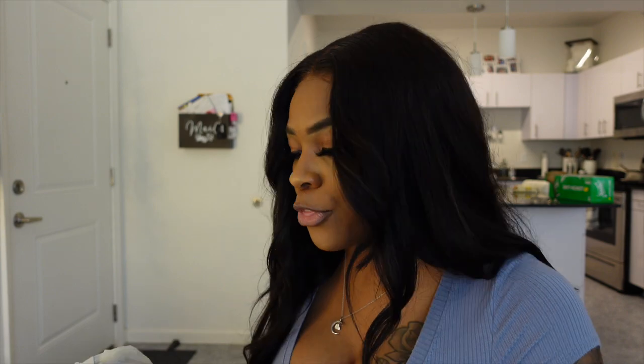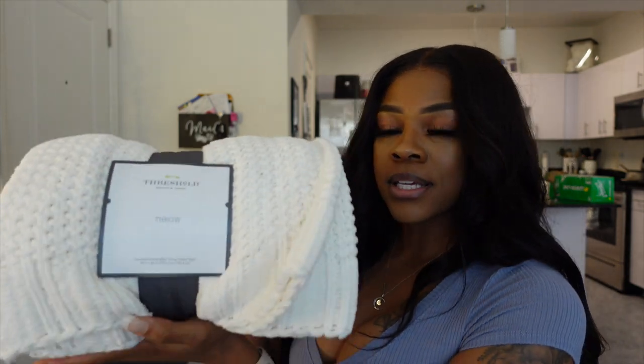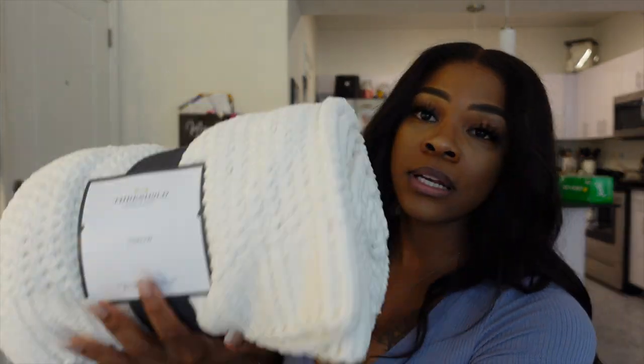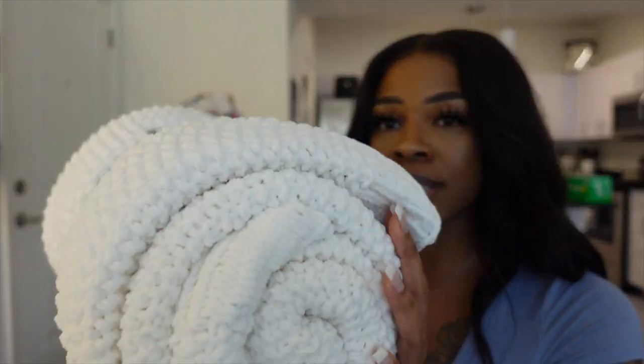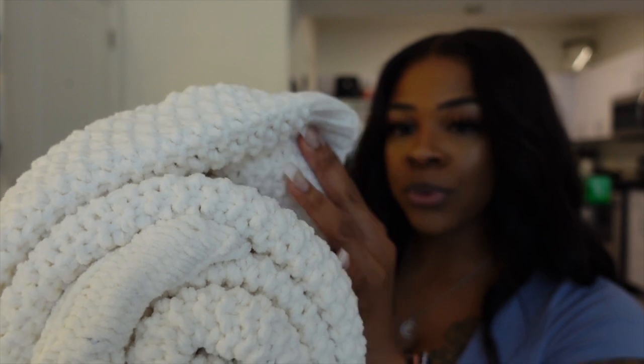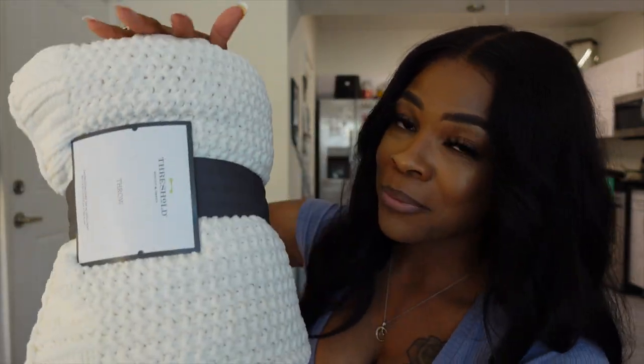Next from Target is this cute throw blanket. This is from the brand Threshold Quality and Design. It was regularly $20, but I got, I think, 20 or 30% off. It's literally just a cute crochet. Honestly, I could have made this myself. Fun fact, I learned how to crochet in high school. I used to do scarves a lot, so I literally have a scarf that's about this color. But could have done it myself, but did I want to? No. So yeah, this is super cute.